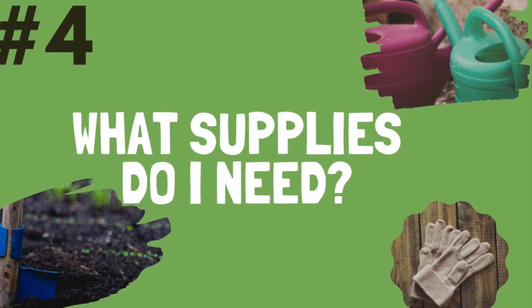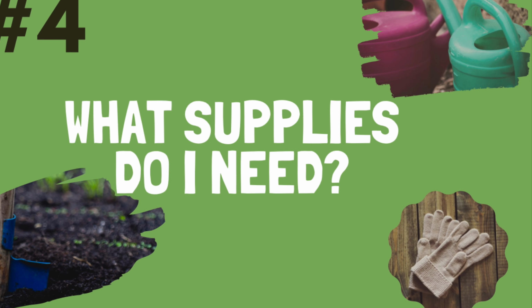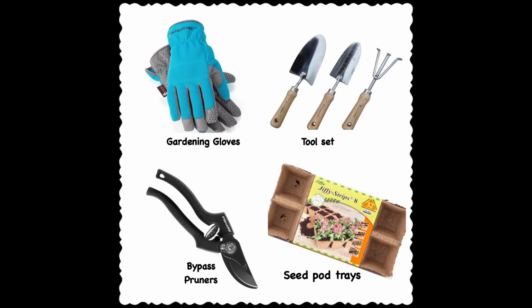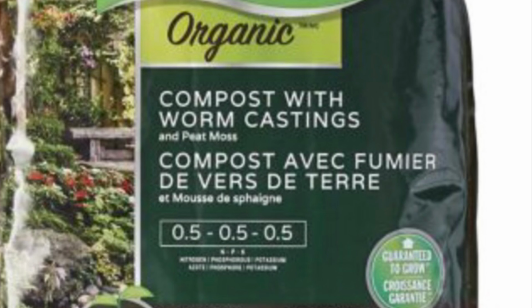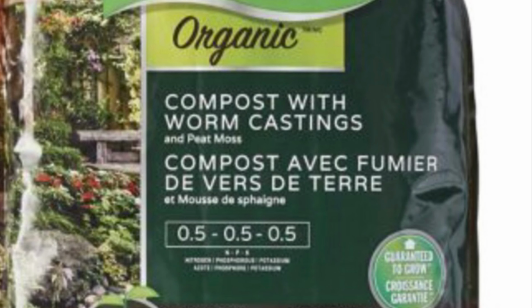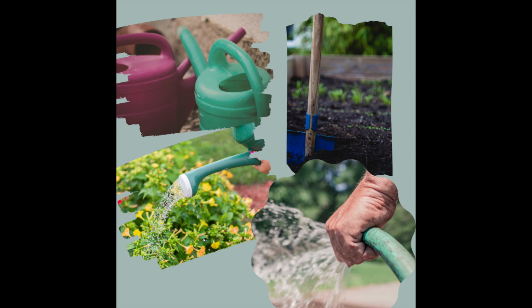So my next question, what supplies do I need? As a gardener, whether indoor or outdoors, you will definitely need some garden supplies. You need gardening gloves, you need tools, you need a good set of bypass pruners. If you're going to start seeds indoors, you need the seed pods and the seedling starting mix. That's very important for getting your seeds started early. You also need some compost that will help to enrich your soil for planting. And you will also need a watering can or hose, those things that you need to definitely get your planting going.